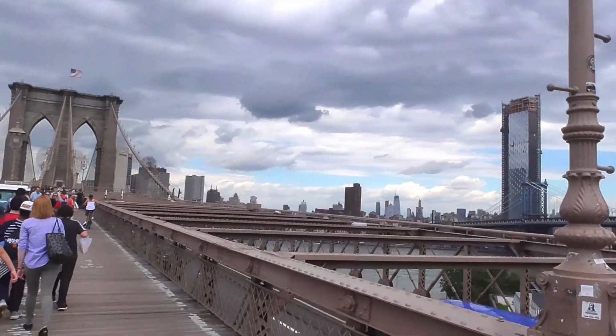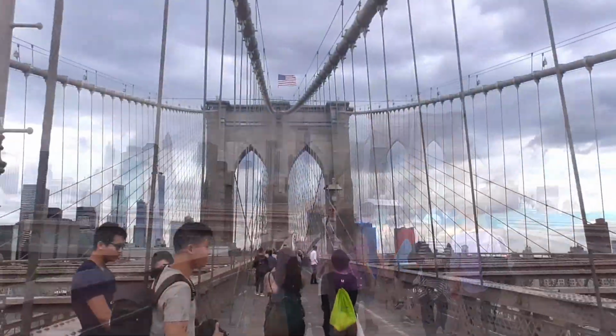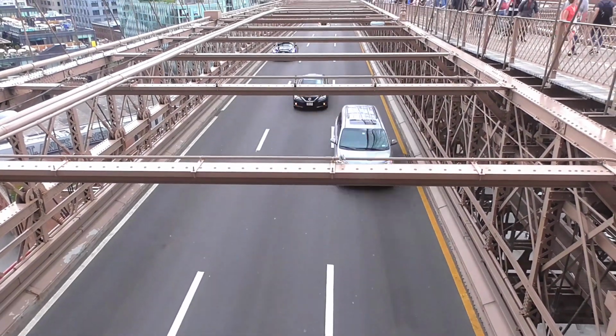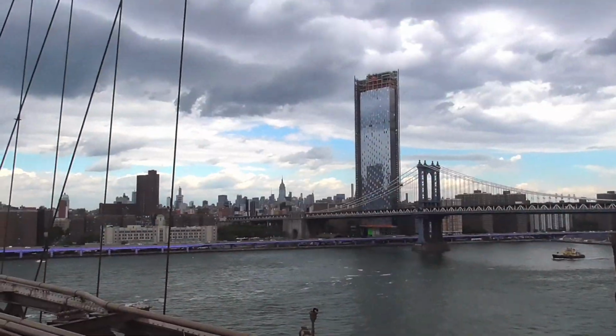So yesterday we saw the Brooklyn Bridge from below, and today we're seeing it from the top. The Brooklyn Bridge was built in 1883 and is a hybrid cable-stayed and suspension bridge, spanning the East River between Manhattan Island and Brooklyn on Long Island.